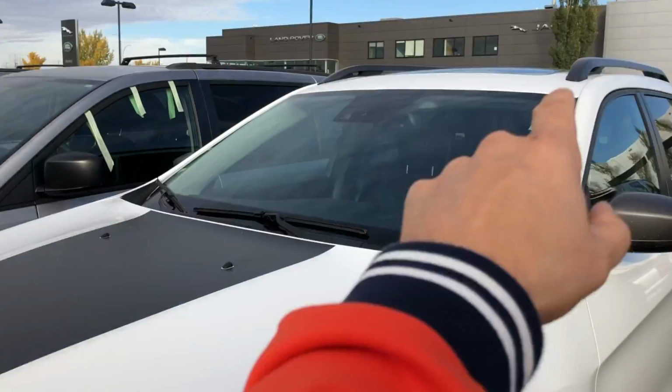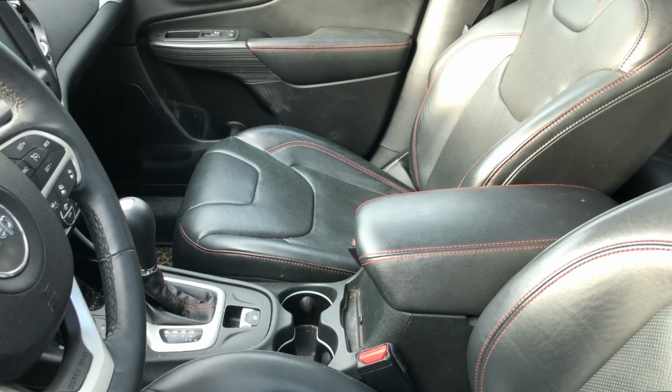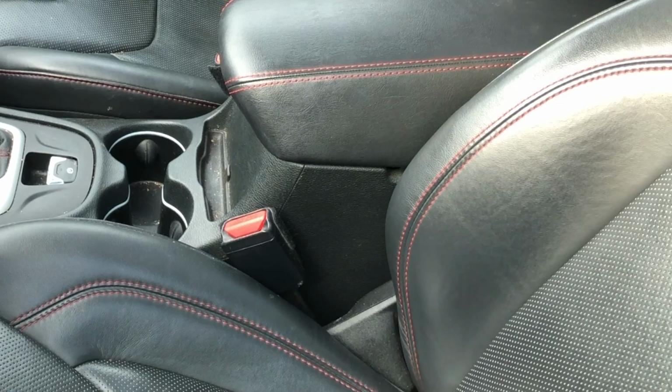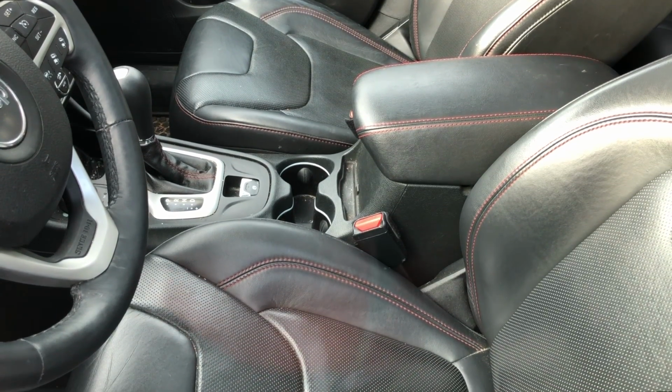But let's take a look inside. And then you've got this low-grade leather interior. Feels more like pleather, or almost like those IKEA imitation leather seats. You've also got contrast stitching, which looks to be high quality, but all the plastics in here remind you that this is a Dodge product. Now, what's the problem with these vehicles?